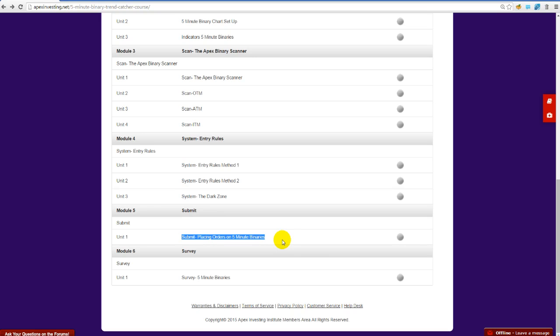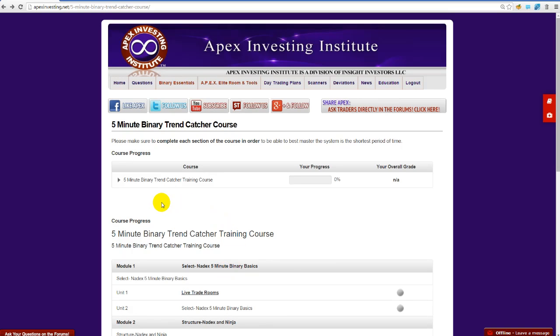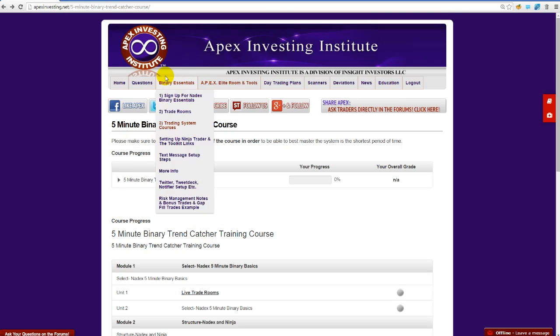Then I go into submitting it, and I just sort of go over the scanner. I go through little details, little tips and tricks, things that will help you out a lot. And then we just wrap up with a survey, okay? So it's pretty simple. Spend the time, go through it, knock it out this weekend, get it out of the way, and you'll be ready to rock and roll. Okay, these things trade 23 hours a day, and they're a lot of fun, okay? So definitely check that out. That comes, of course, with Elite or Essentials as well.